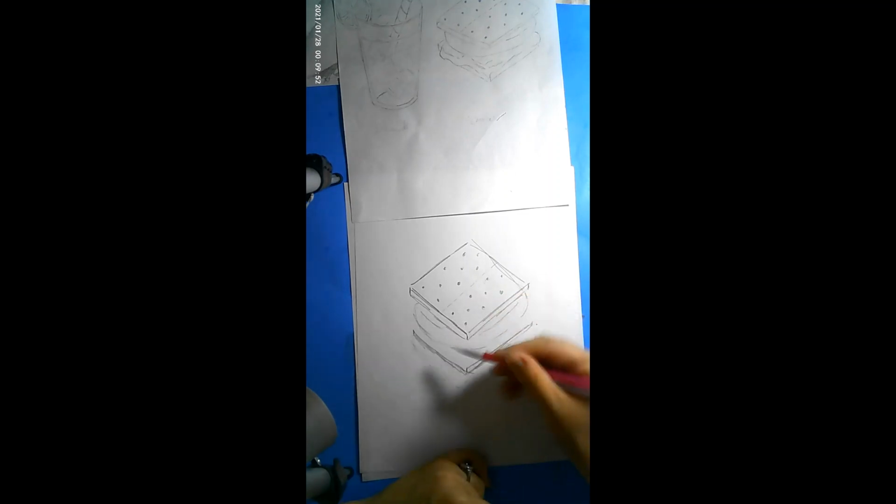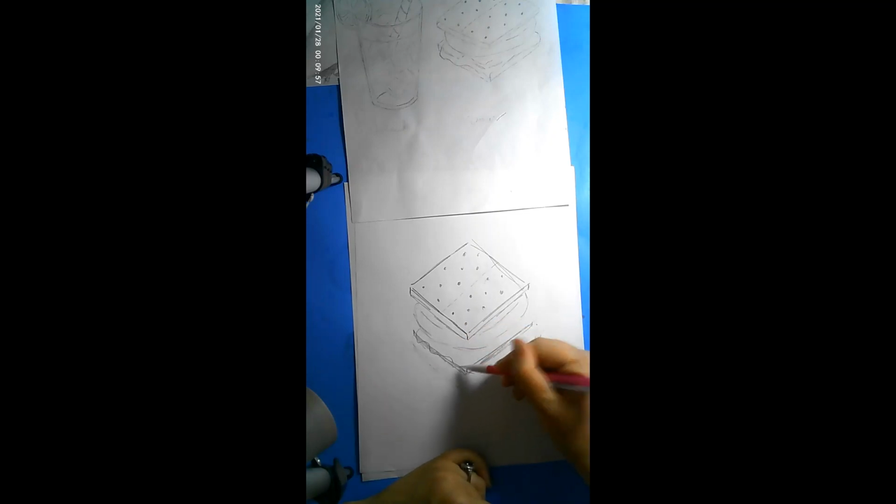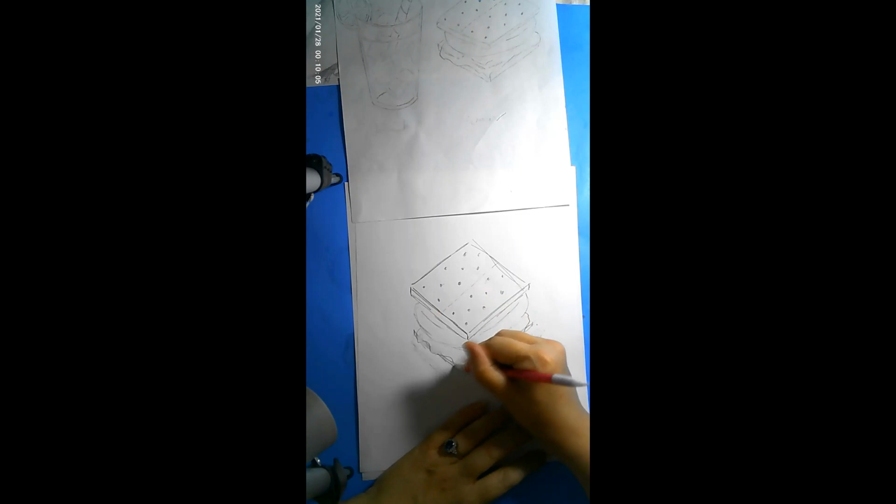Now I'm ready for the chocolate. So the chocolate essentially is going to melt over it. So you can see I'm creating these little curves going around, and then I would erase overlapped, right? All those overlapping areas.